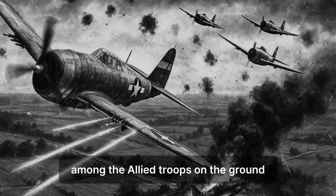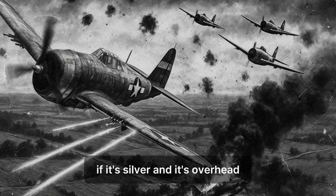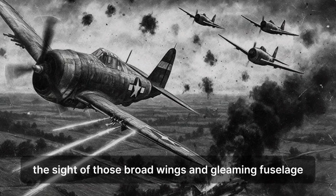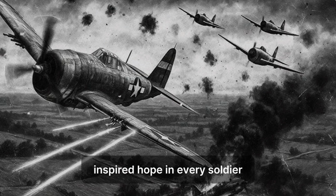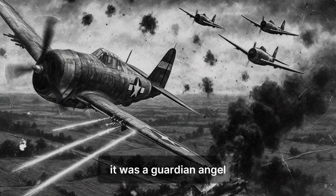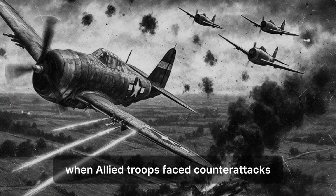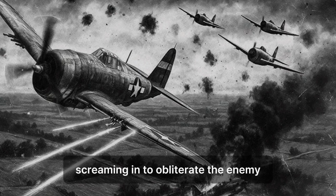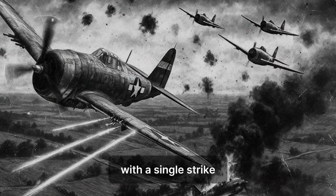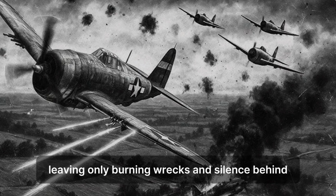There was a saying among the Allied troops on the ground: if it's silver and it's overhead, it's ours. If it's dropping bombs, it's the Jug. The sight of those broad wings and gleaming fuselage inspired hope in every soldier pinned down by enemy fire. The Thunderbolt wasn't just a weapon, it was a guardian angel. When Allied troops faced counterattacks, the call for air support would bring the Jugs screaming in to obliterate the enemy. They could wipe out entire formations with a single strike, leaving only burning wrecks and silence behind.